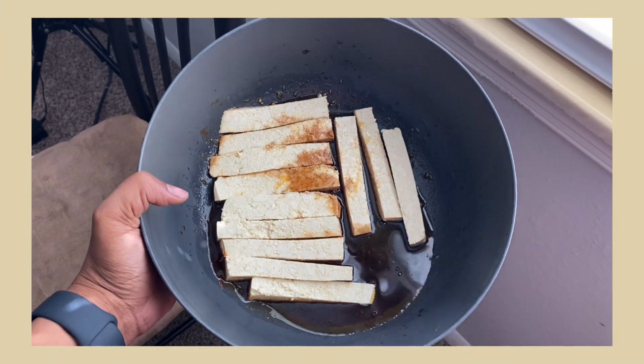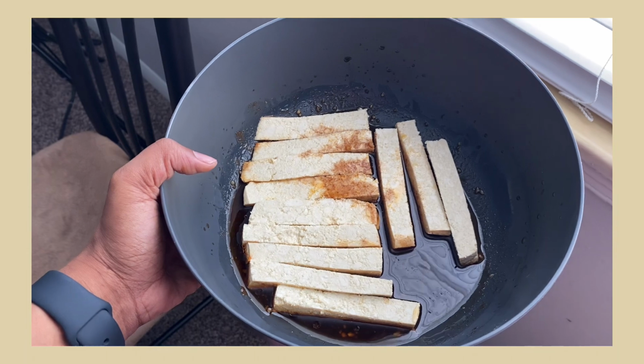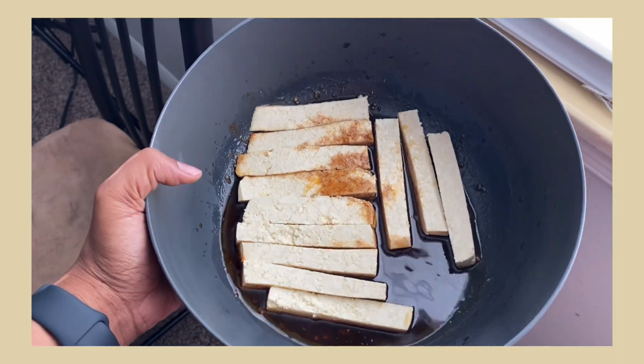So I'm just gonna basically show you guys what I'm prepping right now to prepare for my lunch. Okay, so I know that this is not the best angle, but it's where the light is at, so I'm just gonna show you guys what's going on here.